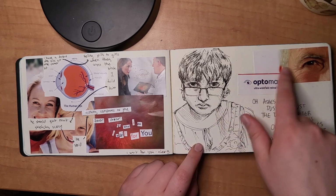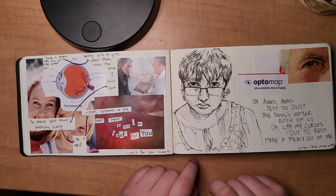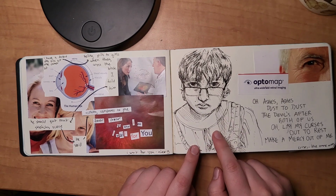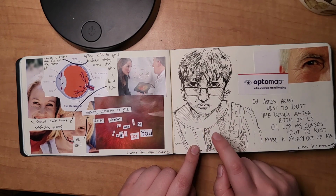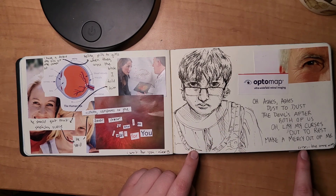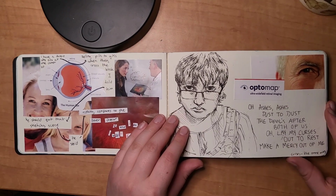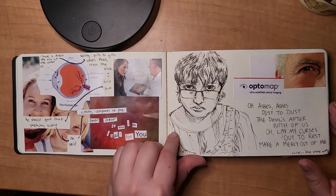Then this one, a couple more of the pictures from that pamphlet, another self-portrait that I think is a pretty good likeness. I actually really like this one. Drawing in pen is so much fun. I should do it more often. And then I added the lyrics to Curses by the Crane Wives. I love that song so much, and I was just absolutely fixated on it at the time.